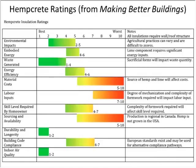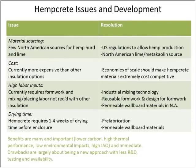Okay, I'm noticing that we're getting on in time, so I'm going to pass through this slide.